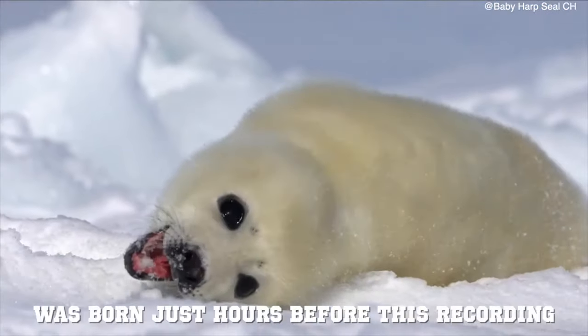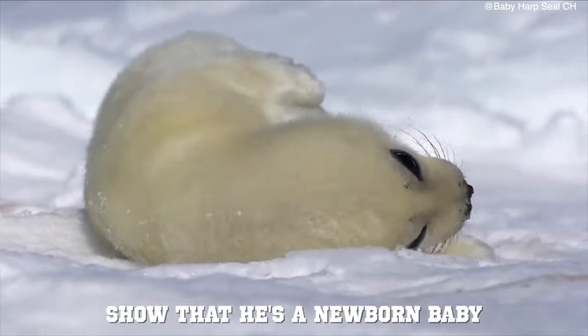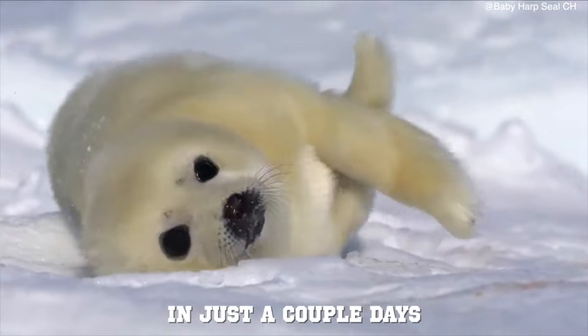Our next little seal was born just hours before this recording. His yellow fur shows that he's a newborn baby, and his fur will turn white in just a couple days.